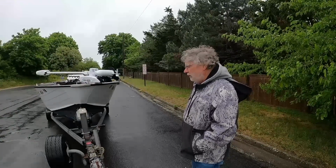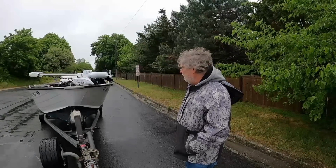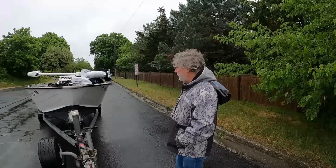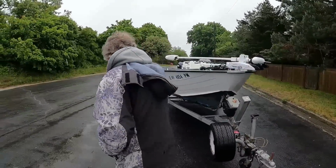Ever had anything wrong with it? No, nothing. What about the trailer? The trailer's all good. The only thing I had to do on the boat was the steering, for like $350 one time. Well, I was talking about the time that I lowered the engine while the stop was on. Yeah. You broke that. I did.